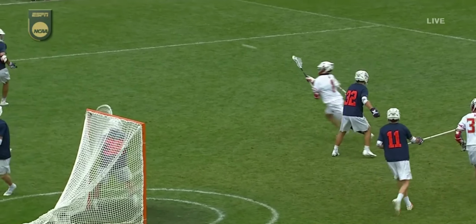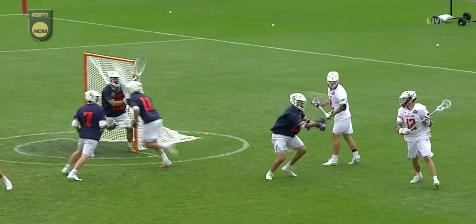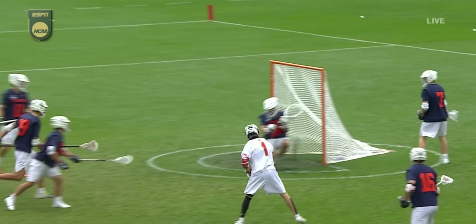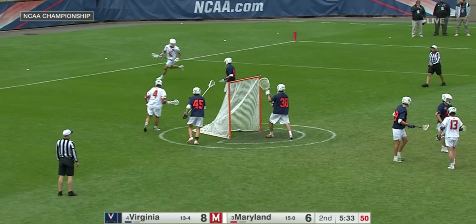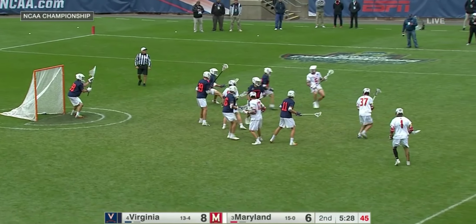It's the little subtleties, Quinn. Everyone knows Bernhardt around the perimeter. He's lethal with the speed. But off ball, Soliday turns his head for a fraction of a second. Bye-bye. The last team to go undefeated, Virginia in 2006. Maryland looking to do the same.